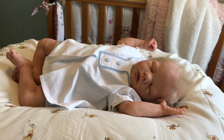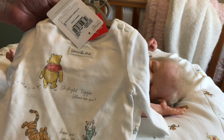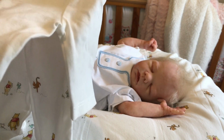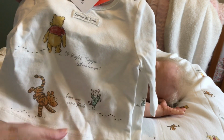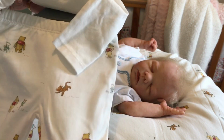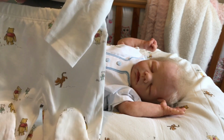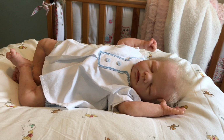And today I'm going to put him into a little two-piece, which is classic Pooh. And that's a cream top with Winnie the Pooh on there. And it says, "Oh Piglet Tigger, where are you? Here we are, Pooh." And there at the bottom, look, there's Tigger and Piglet. And it's long-sleeved. And it's got a little pair of footed trousers. And it's got Winnie the Pooh and Piglet and Tigger on them. And I've even got Tigger on the feet and Pooh on the feet. So I hate saying that, it's Pooh on the feet. It sounds rude, doesn't it? But anyway, I'm going to pop him into that and have a chat.